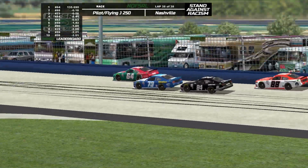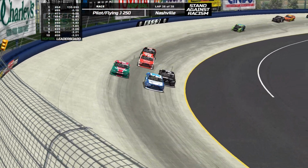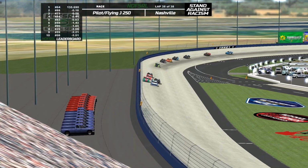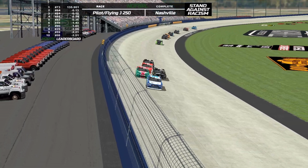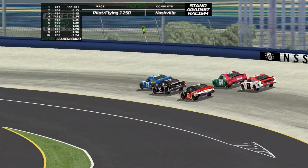A big push from Igor Barreto. We're going to be side by side when they come around this time. Rodriguez looking to steal it away on the inside. O'Neill up on the top side. Rodriguez is going to clear off the final corner. And on the last lap pass from third place, Juan Rodriguez wins the Pilot Flying J250 here at Nashville Superspeedway.